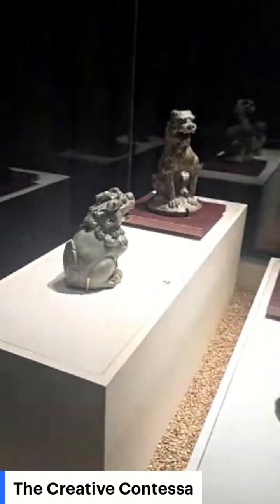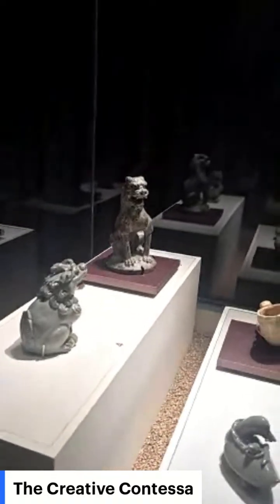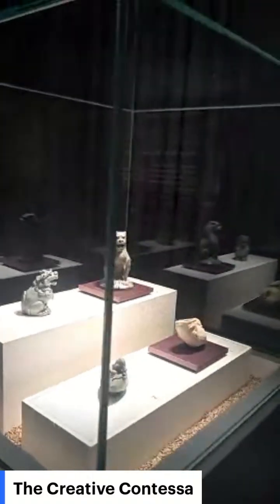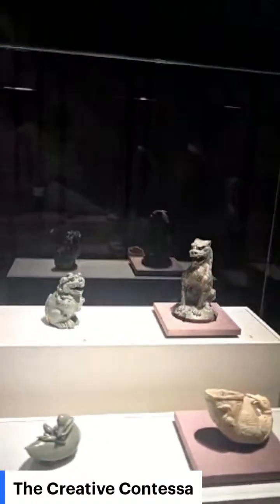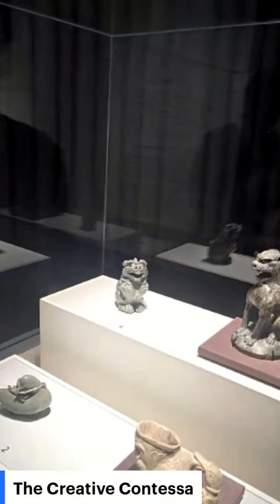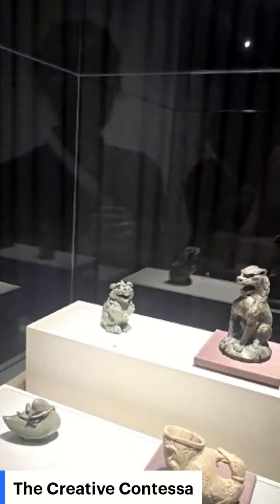Shape of a lion with its hind legs gathered under it, features exaggerated expression that is typical of lions in this era. The teeth and chest bells are highlighted with white slip, and iron pigment was applied to the pupils, which is what creates those different, you can see they're actually different colors there. That is interesting.